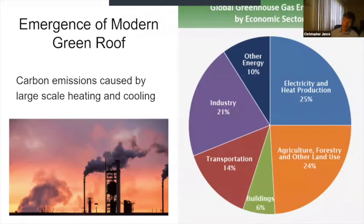And the main problem with modern roofs and conventional roofing is that they produce so much heat just by absorbing sunlight, and they're not very insulative. So your conventional HVAC systems in your urban buildings, they usually have to work more, which produces more energy. And according to the EPA in 2014, if you look at the pie chart there, 25% of global carbon emissions were because of electricity and heat production. And that's majorly from most buildings in major cities because they all run pretty similar HVAC systems. So the purpose of the green roof is that they can cut down on the carbon emissions and thus reduce the load that HVAC systems have to undertake. So it can reduce the energy spending and reduce carbon emissions.